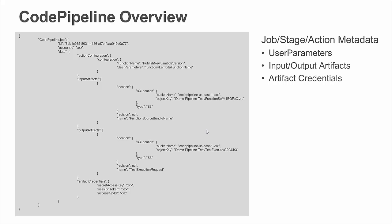Metadata about the input and output artifacts that your action, your Lambda function, will be working with. An example of which might be the source code that's been uploaded to an S3 bucket. Metadata about where that source code is stored inside of S3 will be provided as an input artifact to your Lambda function. And finally, some artifact credentials as well, so that your Lambda function can utilize credentials which are provided in the event itself in order to retrieve and work with the artifacts that are relevant to that action.